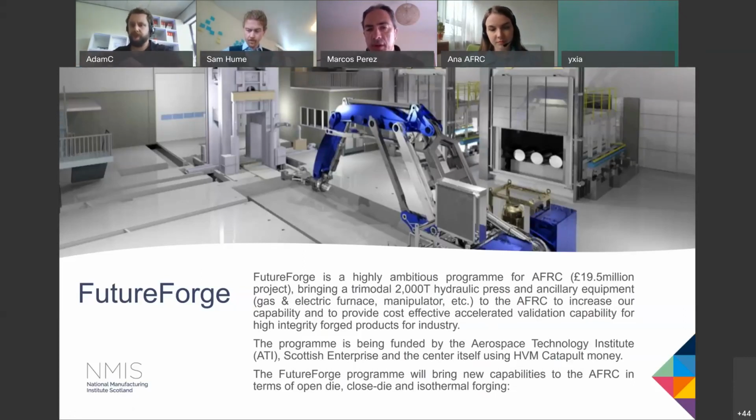FutureForge is an ambitious program that we are working on at the AFRC. It's around a £20 million investment. We're trying to develop and integrate a new unique hydraulic press, which is a 3-modal 2,000-ton press, which is unique because it can integrate 3 systems into one single press, which can operate under open die forging, closed die forging, and also isothermal die forging. Apart from this press, we are also working on the commissioning and installation of an electric or gas furnace, and also the manipulator. As you can see on the screen, it's a digital representation of FutureForge, how it will be in a few months. These facilities are expected to be ready for business by February next year.